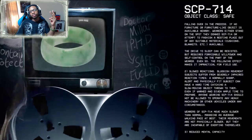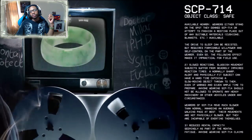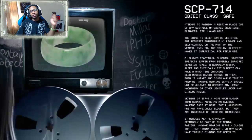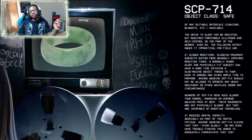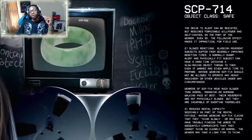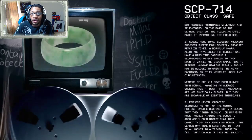Number 2. Slowed reactions, sluggish movement. Subjects suffer from severely impaired reaction times. A normally sharp, alert, and physically fit subject can have a hard time catching a slow-moving object thrown to them, even if warned and given ample time to prepare. Yo, I would have never known.